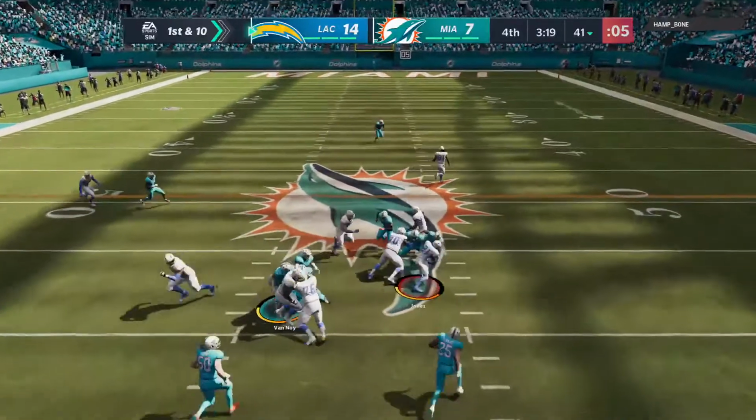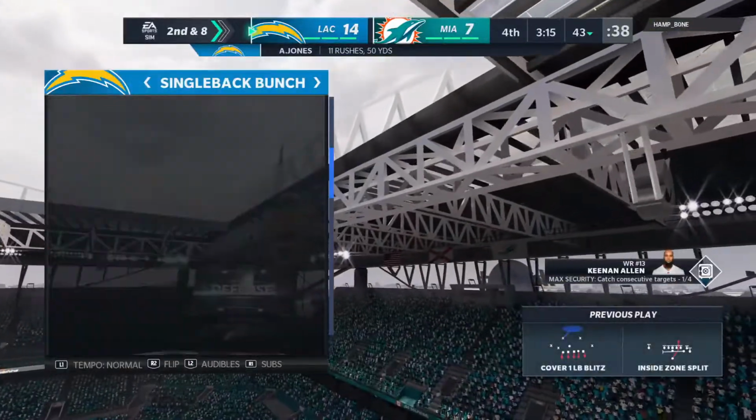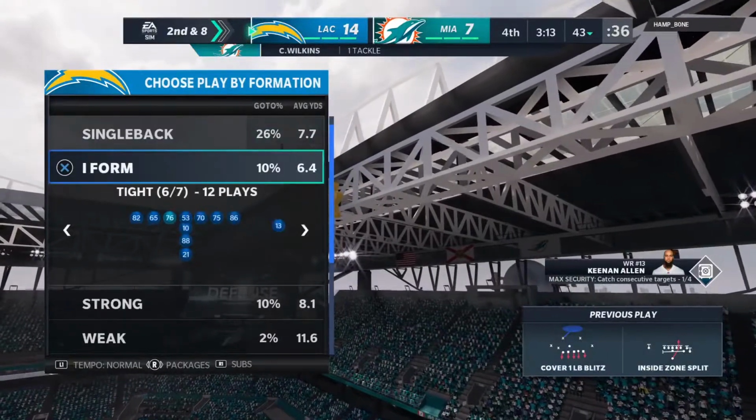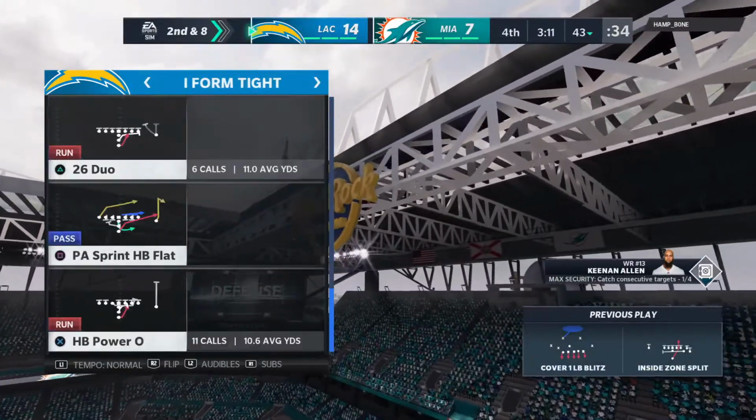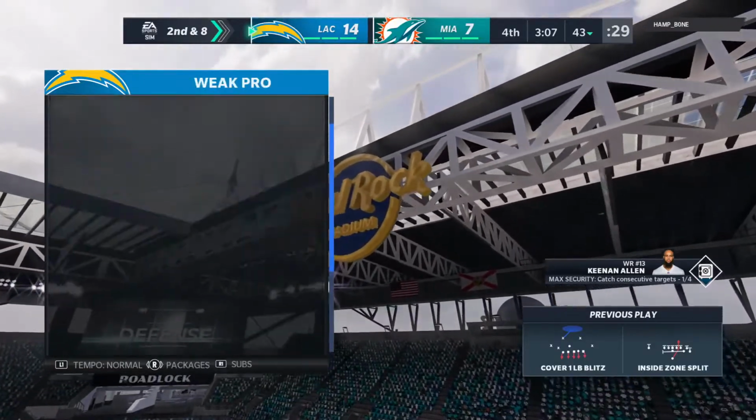They'll try and run some clock now with Jones. And he will be brought down at about the 43. At the 43-yard line, 2 yards on the carry there. It'll be 2nd down. Now, the objective there, yes, the positive gain, that's nice, but work some clock.